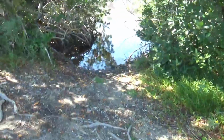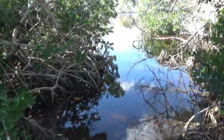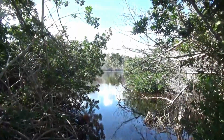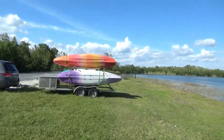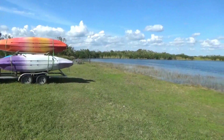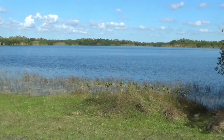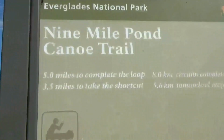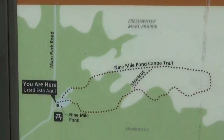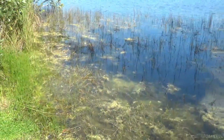This is a nice little view. This is where a lot of canoeists put in. It looks like a lake, but it's called 9 Mile Pond, like it says here. It's a nice quiet place, kind of a natural boat dock here.